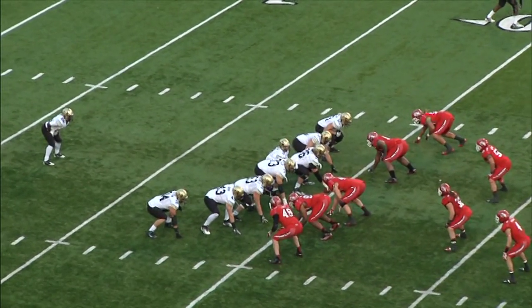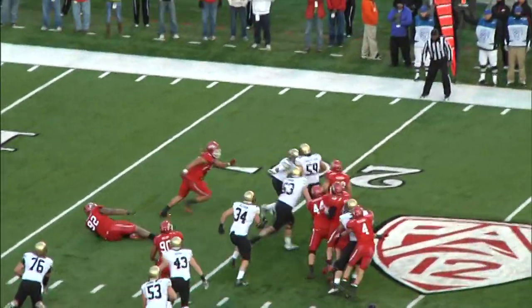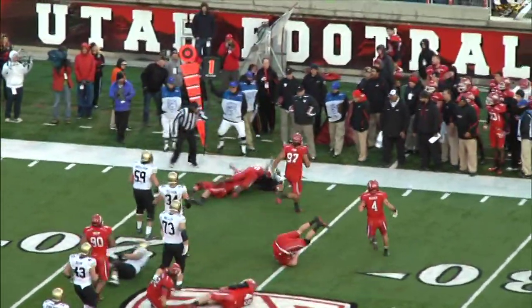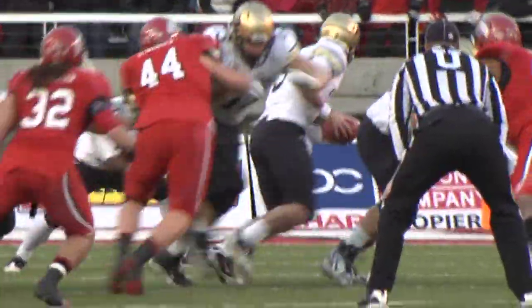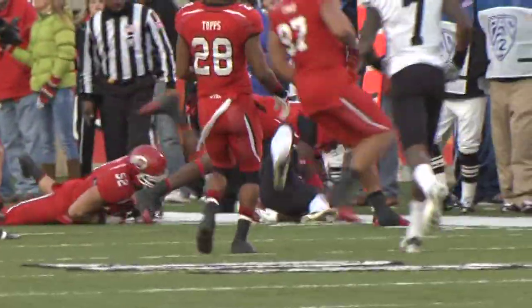First and 10 from the 20. Two tight ends to the right, ball center of the field. Hanson sprints out left. Out to Tony Jones, breaks the tackle at the 18. Running at the 20, still on his feet, and he's pushed to the far side. Eric Rowe, the free safety, on the tackle, but it's a gain of 3 yards. Tony Jones turned a 3 yard loss into a 3 yard gain on that play.